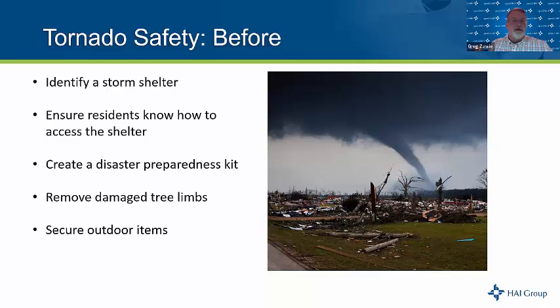So before a tornado, you want to make sure that all the damaged tree limbs and anything that's not secure outdoors within your authority have been taken off, because once the tornado hits, those loose tree limbs and loose shingles are just going to fly away. And you could have possibly prevented different claims by having those things shored up.